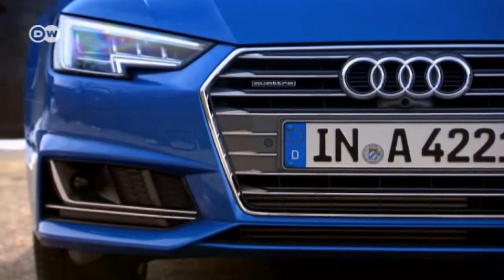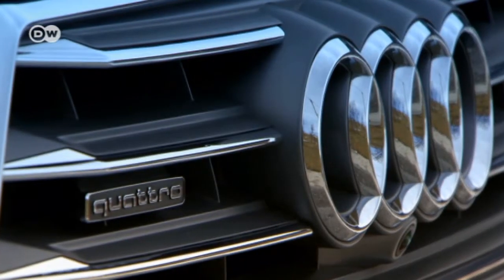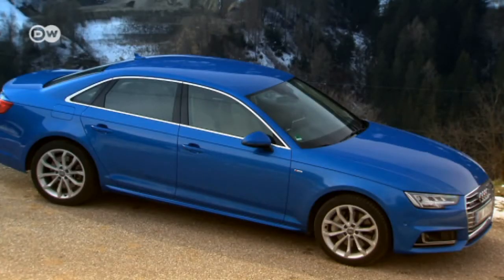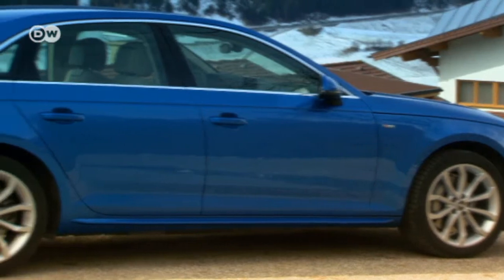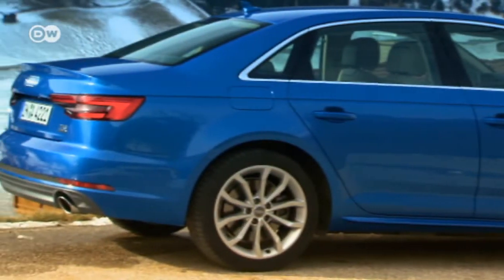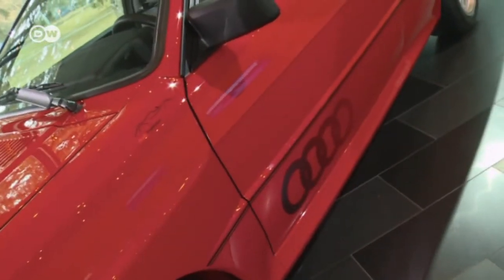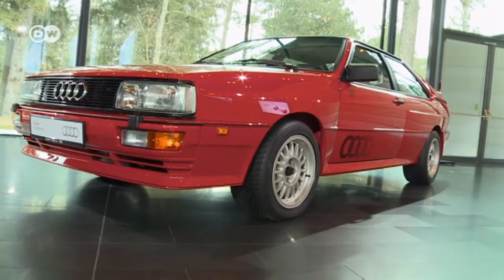The Audi A4 is a familiar sight on German streets, but this is no ordinary A4. It has all-wheel drive and bears Audi's trademark Quattro, meaning all four wheels are powered. So it's a cut above the ordinary, but by no means a secret. The Quattro is a tried and tested car. Audi presented the first Quattro 36 years ago, and it's been a success story ever since.